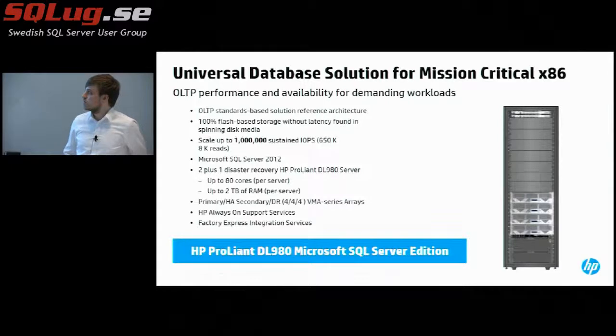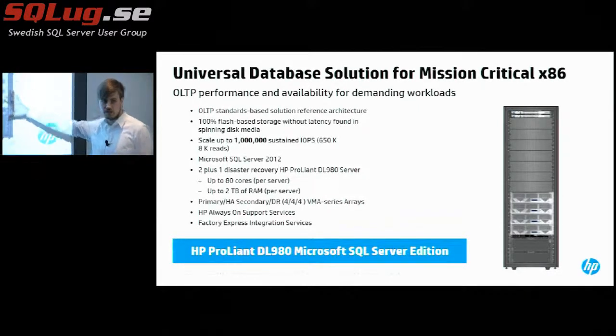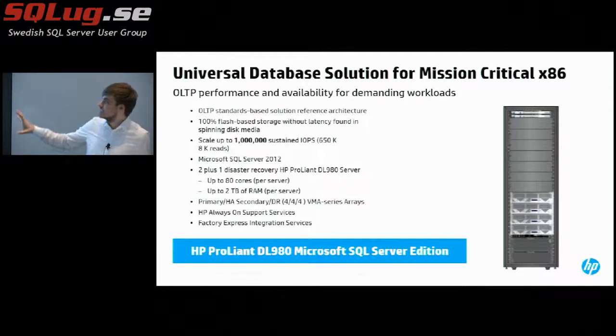So a sample solution for the DL980 in a mission-critical environment for OLTP is this universal database solution for mission-critical x86. So really targeted for OLTP transaction-centric environments. Therefore, we're using 100% flash storage, Violin Memory arrays here. And we're able to scale it up to approximately 1 million sustained IOPS with this system. So therefore, that's really the highest performance system that we can offer right now, DL980 and 100% flash-based storage.